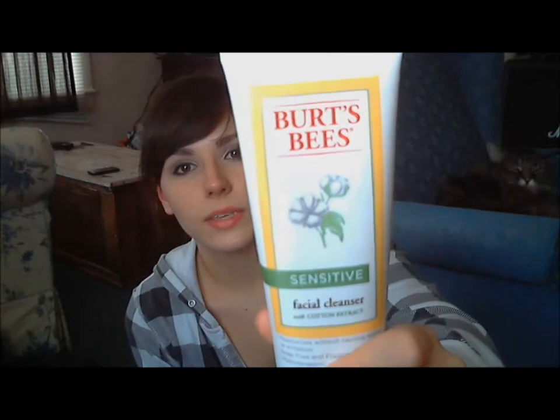And so the price is about, at Walmart, $9.87 or 9 something. I don't know. I'll put all the prices of everything down below so that way you guys know exactly what the price is. But anyways, I definitely recommend this, even though it's a little more expensive, but it's really good for your skin, and it will last you if you only use a little bit.